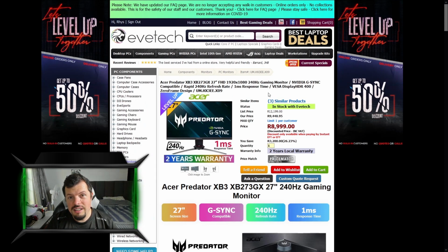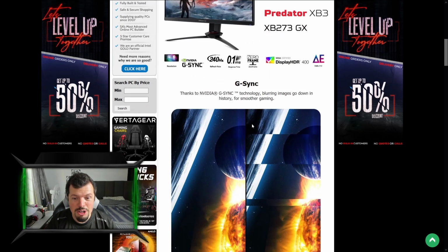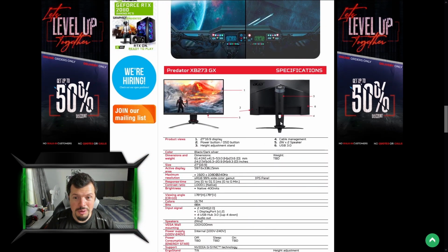240 Hz 27-inch G-Sync. It must be simply fantastic. I can literally only imagine. And these G-Sync monitors do have periscope necks on them as well, which is really, really nice to have.